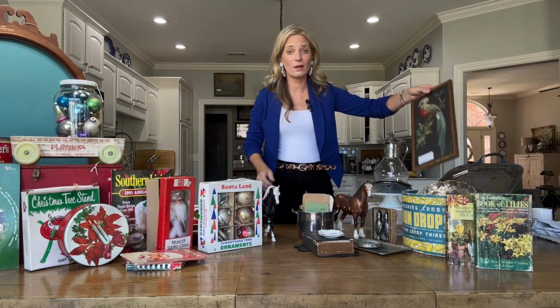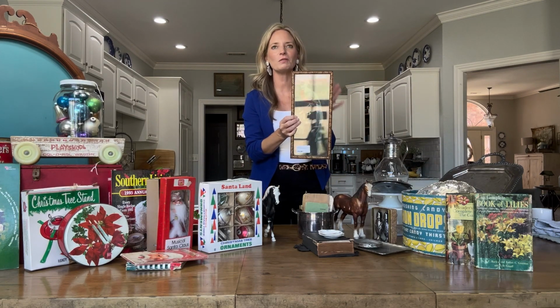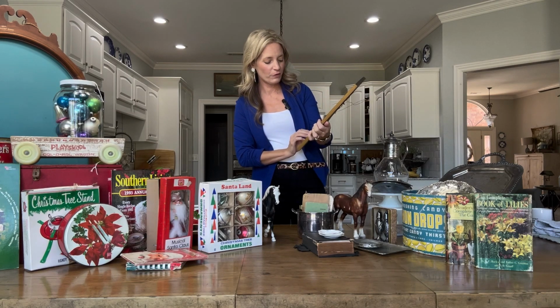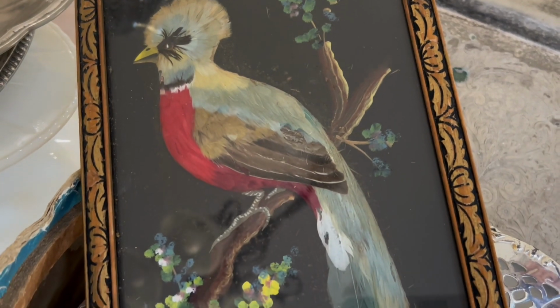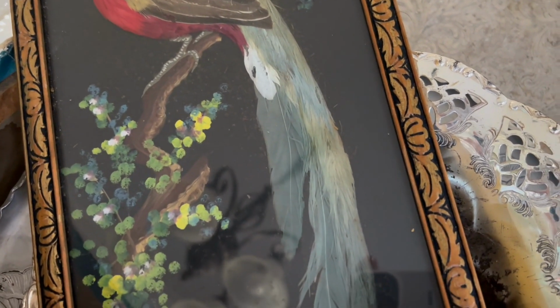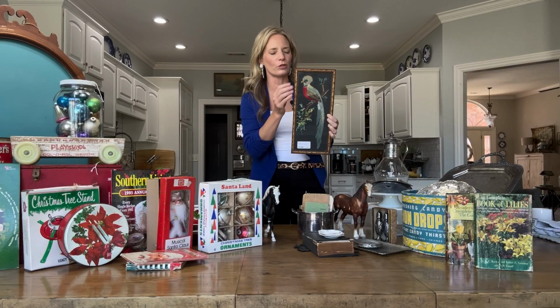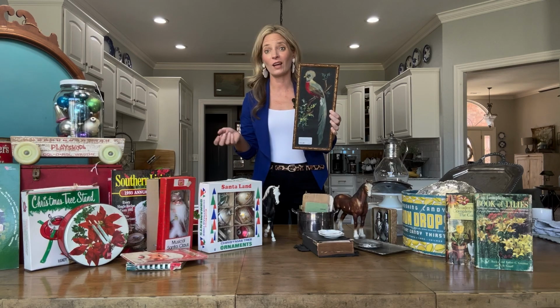Okay, this I grabbed, and I'm gonna keep it for myself. My personal collection. I love unique and vintage art. This I paid $15 for, but here's the deal. These are all real feathers. And I've never seen anything like this before, with these beautiful real feathers. The coloring on it is gorgeous. The frame is gorgeous. It's so unique. Now I just have to find a spot in my house where it's gonna go.